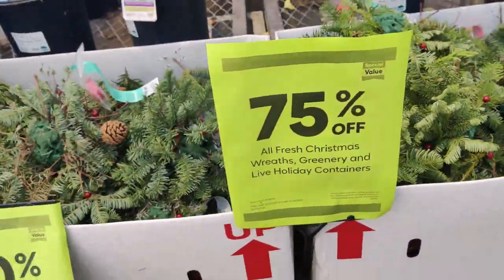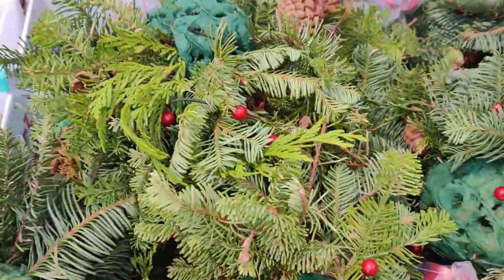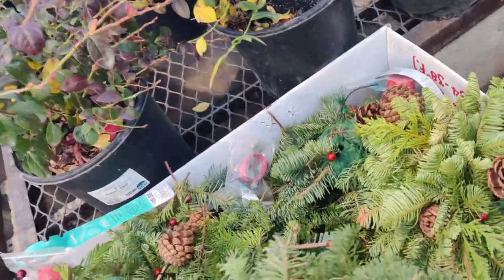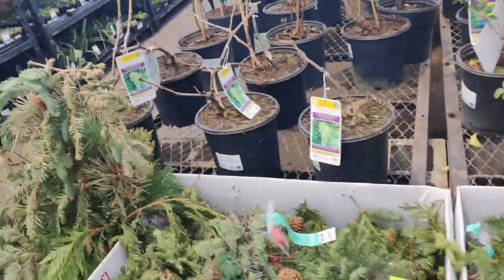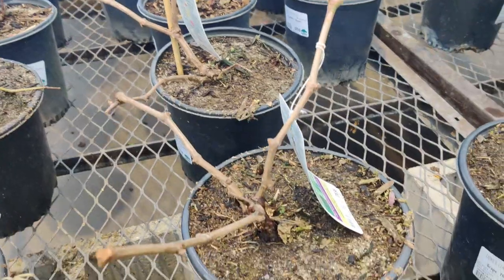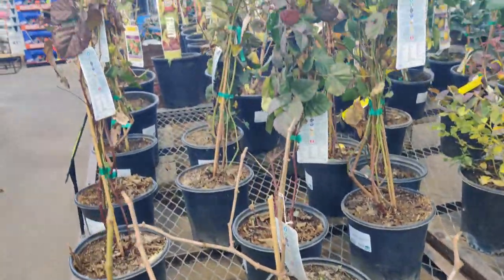75% off all Christmas wreaths, greenery, and live holiday containers. So these are like kokedama balls with the flower arrangements. And in comes the season for grapes. And they look dead, but trust me, they start to leaf out and grow really quickly.